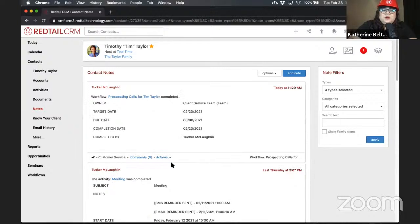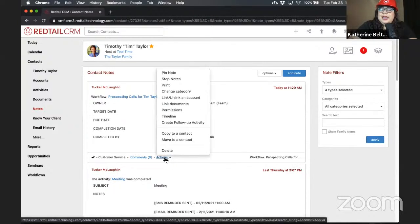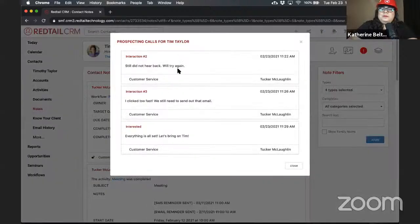Technically, you can also see those step notes from this action button at the bottom. So if anyone's ever pinned that note before, if you click on that action, you'd see the step notes right below that and would have all of that history that we have in here.